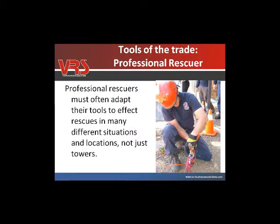Professional rescuers, on the other hand, have a different set of things to consider when they're approaching a tower rescue, or any rescue for that matter. Much of their gear needs to be adaptable. Obviously, some of it is very specialized, especially when you get into confined space. But for most typical rope rescues, they need to have a whole lot of arrows in that quiver. And some of them may work for towers, and some may not.